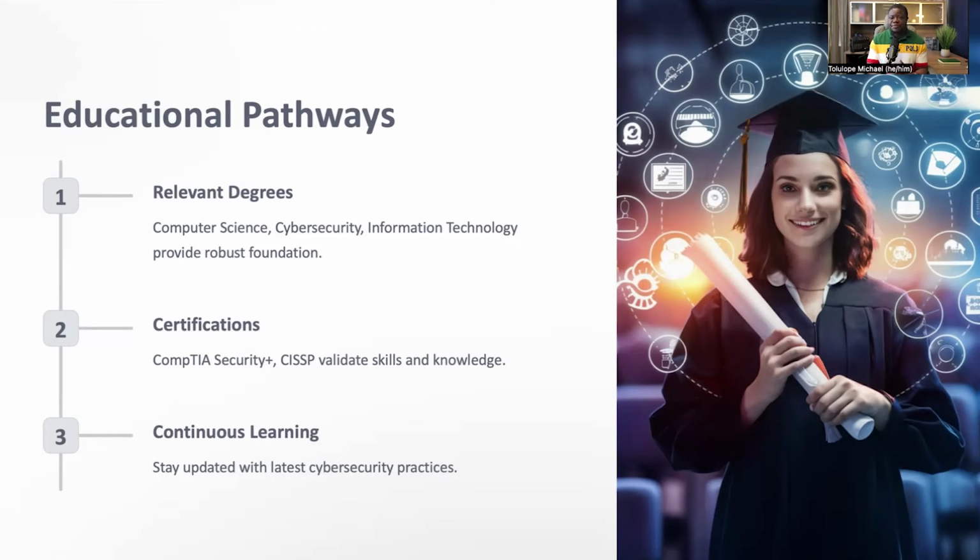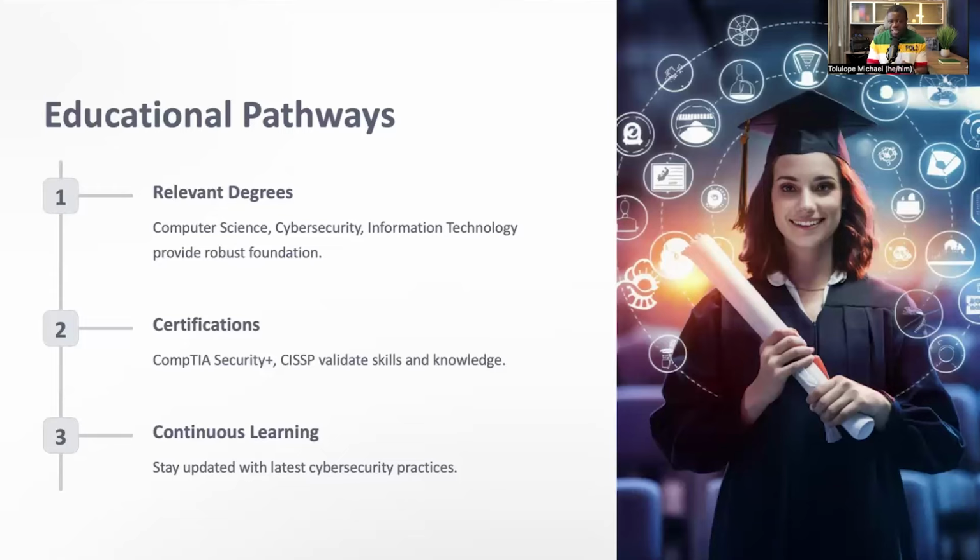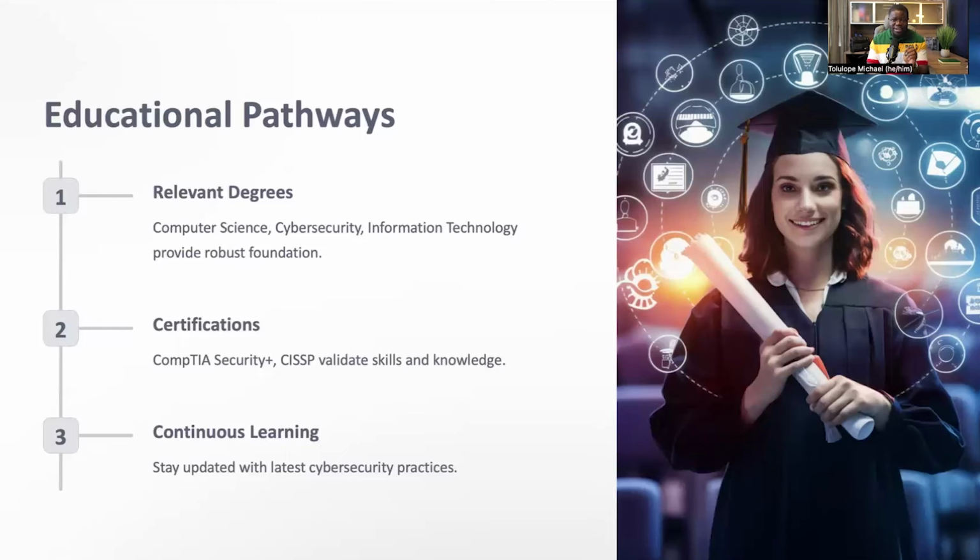Beyond a degree, certifications are crucial. For instance, the CompTIA Security Plus certification is a great entry-level credential that covers basic security concepts and practices. For more advanced validation, the CISSP is highly respected in the industry. These certifications not only boost your resume, but also keep you updated with the latest in cybersecurity practices. And remember, the learning doesn't stop once you land a job. Cyber threats evolve, so continuous education through courses, workshops, and reading is essential to stay ahead in this field.